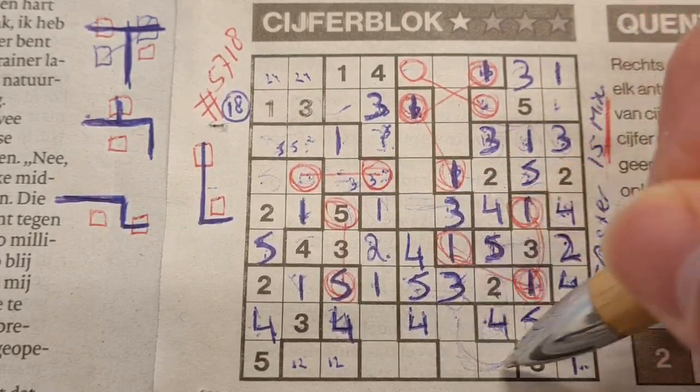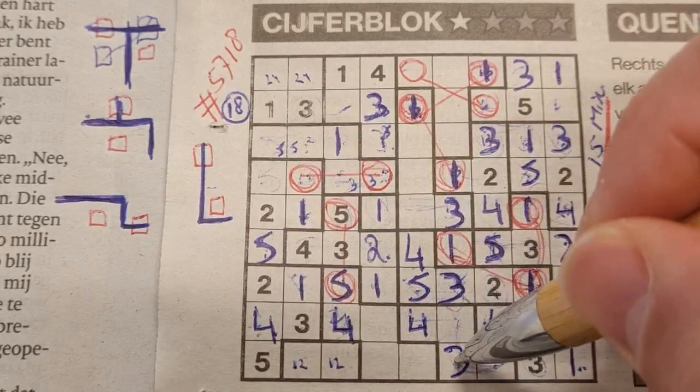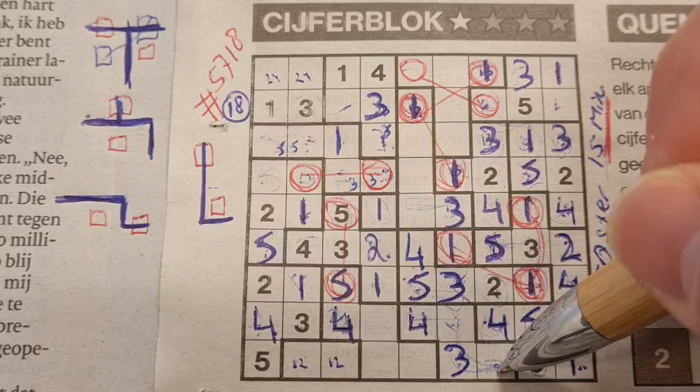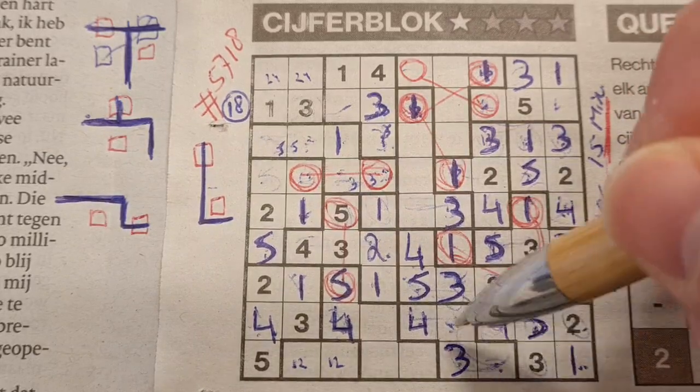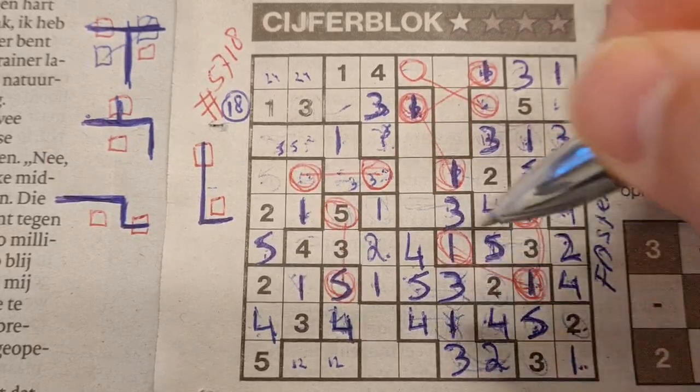This box can be a 3, that box can be a 3. So one box left for the 3 in this quadra box should be there. So two numbers left for the numbers 1 and the 2. 1 and a 2, we have a 2 there, no 2 there. 2 should be here, and a 1 goes there.